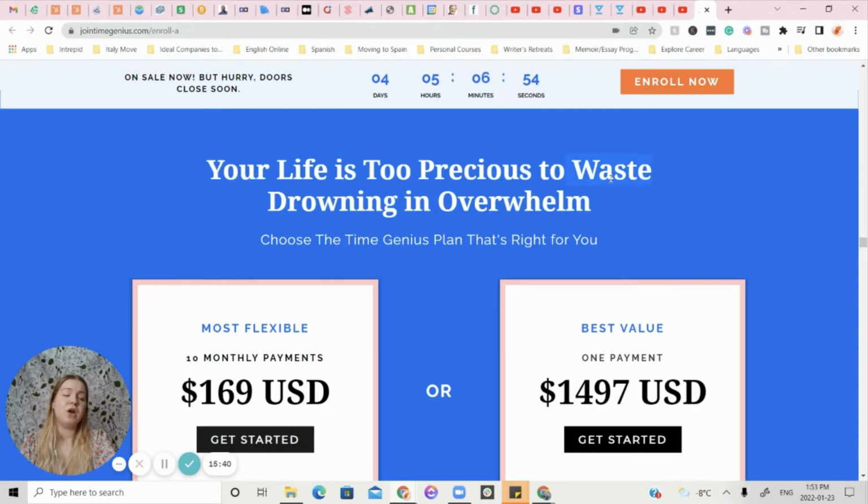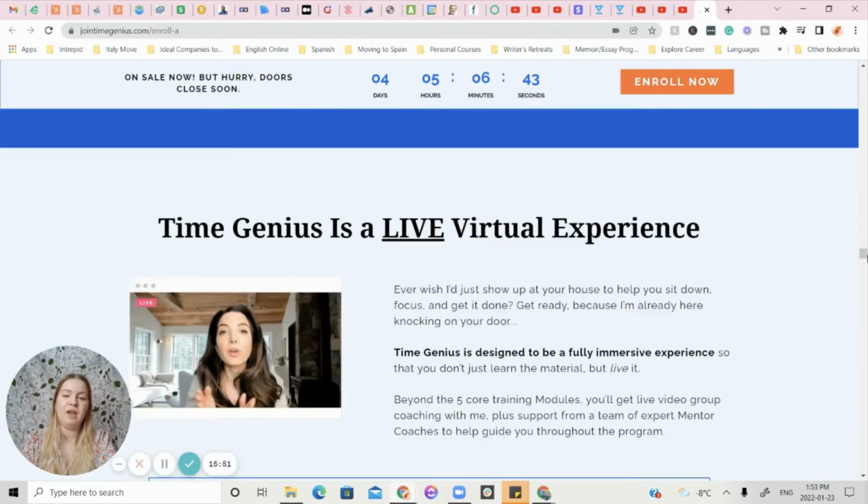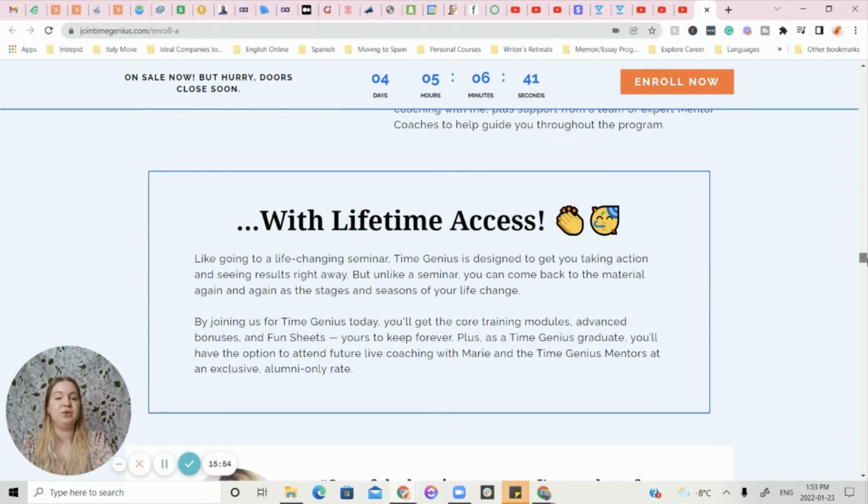The original sales page used words like making small decisions, basically saying if you don't buy this, you're making small decisions in your life. It's very shaming, and it's not effective. Okay, that point I think is clear. So let's keep going. This is new.